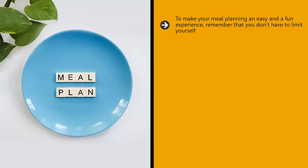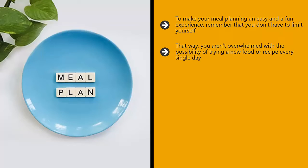To make your meal planning an easy and a fun experience, remember that you don't have to limit yourself. Think about the foods that you really like to eat and work those into your meal plan. That way, you aren't overwhelmed with the possibility of trying a new food or recipe every single day. That can be an overwhelming prospect. It is a lot of work. But if you are making sure you just think about things you feel comfortable with and that are familiar and dependable, then just keep those in mind while planning your meals.